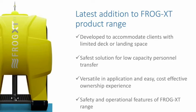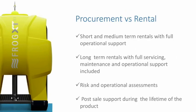I did mention already in detail that it has the safety and operational features of the FROG XT range. Procurement versus rental, the $1 million question for some companies. For some companies, it's a rather simple decision. I think it depends on the operation you are having, what you are trying to do, what is the main purpose of using the product, and how long your project is going to go on for. So for shorter projects that have a very known start and end date, it might make more sense to just rent it and not end up with an unnecessary asset at the end of the project, which you are not sure whether you are going to need again.